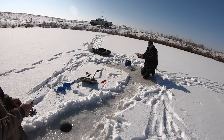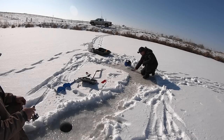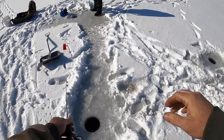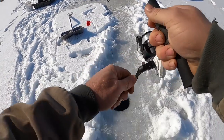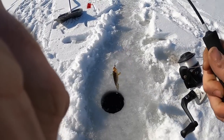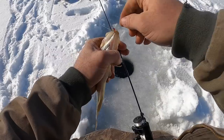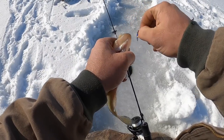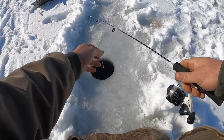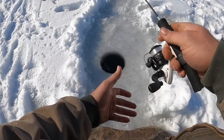Little slime lizard. First hole. Try to give me a chance next time, huh, bud? Gone. Oh, and he's through, just like that. Well, hello. Took like 3 seconds. I was going to say, did you even put that thing in the water? What? Little bastard. I don't even know you put it in the water and you're pulling a fish out.